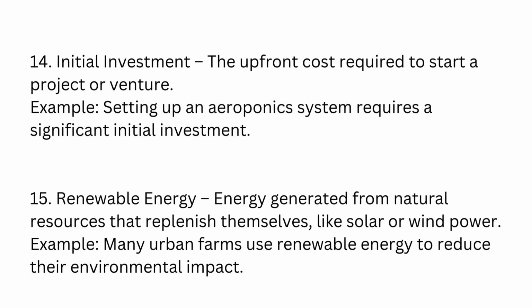15. Renewable energy, energy generated from natural resources that replenish themselves, like solar or wind power. Example: many urban farms use renewable energy to reduce their environmental impact.